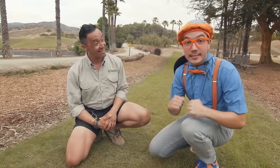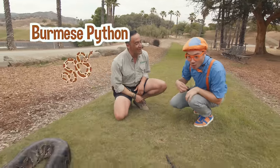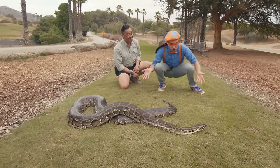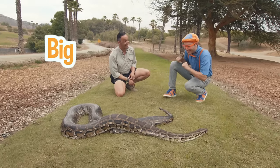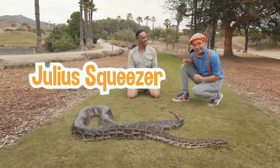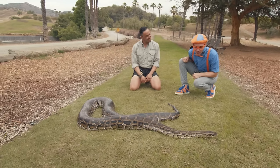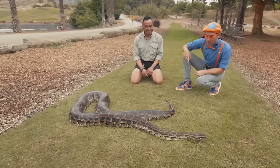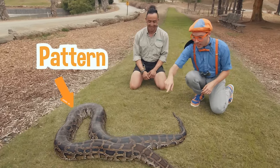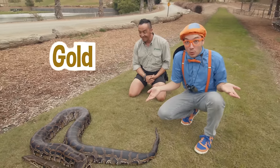I'm so excited to see this snake. What kind of snake is this? This is called a Burmese python. Whoa, this Burmese python is so big. Whoa, what's its name? This is Julius Squeezer. Julius Squeezer? That's silly. That's a cool name. Oh, this snake is amazing. And look, it has this really pretty pattern with all types of different shades of brown and white and gold.